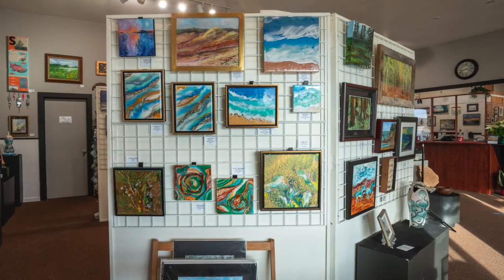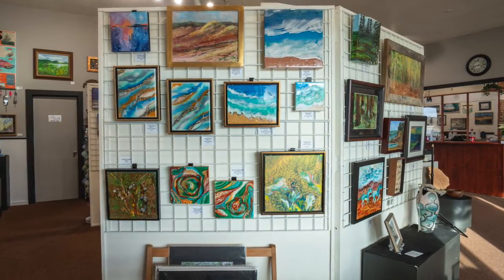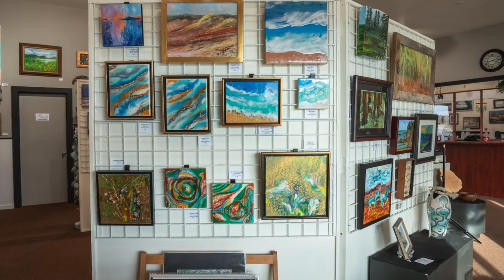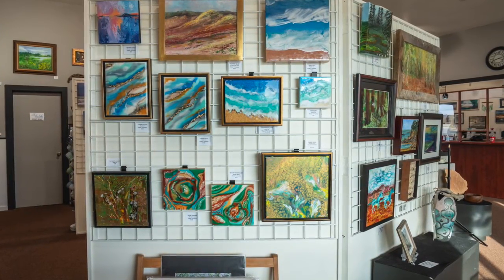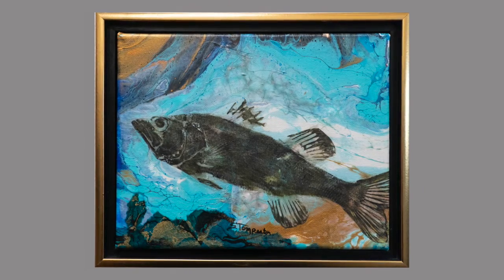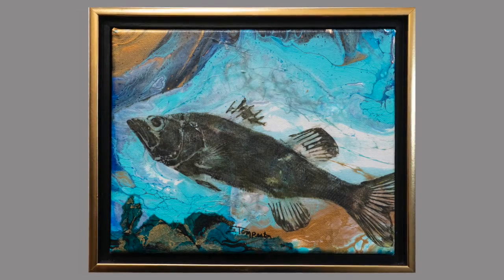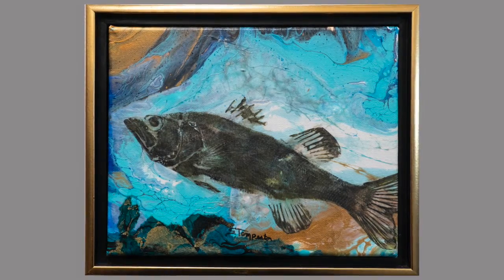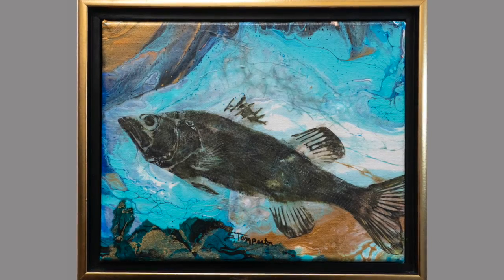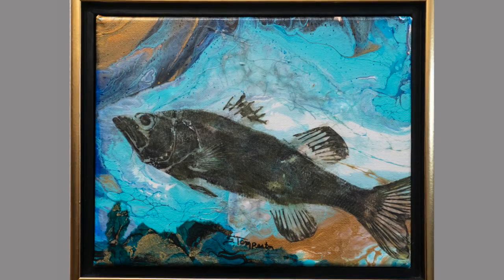Now we're looking at Sean Tempesta's area. She is also out in the southwest section of the gallery. If we move a little bit more to the right, we come back to the door where we entered this gallery. Here is a nice piece by Tom Tempesta called Catch of the Day. It is an acrylic collage, and it is 11.5 inches wide by 9 inches high, and that sells for $85.